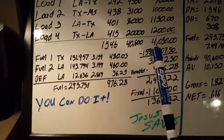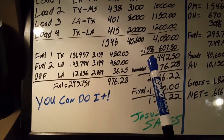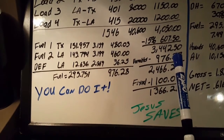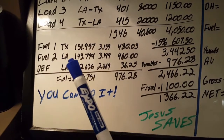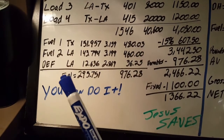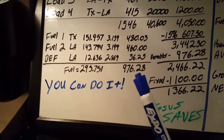That brought us to $4,050 total revenue. Subtract the advance percentage, which is $607.50. That brings us to $3,442.50. Now our variable cost, we had 2 fuelings, one in Texas and one in Louisiana. Louisiana was $460 and Texas was $480. We had a DEF in Louisiana that was $36.25. So our total variable cost was $976.28.